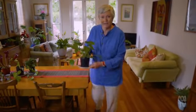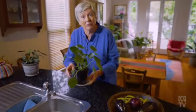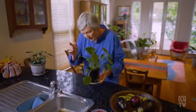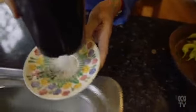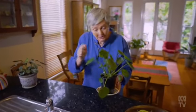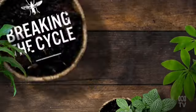Overwatering of indoor plants causes enormous problems. Saturating the soil means that the roots can easily rot, and that gives ideal conditions for these little fungus gnats and the larvae to get in there and really chomp their way through. So keep the water out of the saucer, that's really important, and keep the indoor plants on the dry side. Much better to water irregularly and just let the soil dry out.